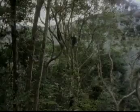A different family of anthropoid apes live here, the chimpanzees. Among the apes, the chimps are our closest relatives. They live mainly on the ground, but now and then they'll climb a tree or two.